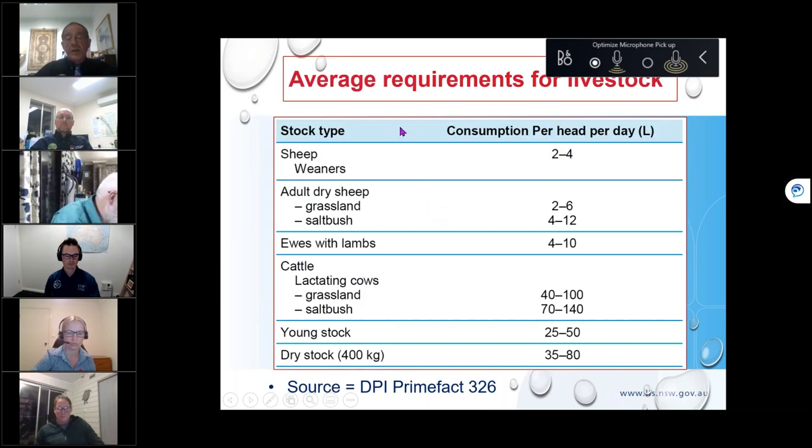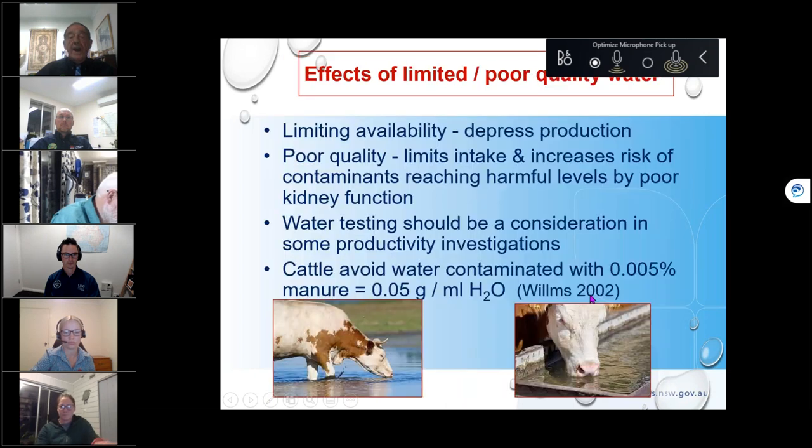Here's a little table, you can get it later on, of consumption per day for different categories of stock. That's out of one of the DPI Primefacts. So, the effects of limited or poor quality water: limiting the availability depresses production.